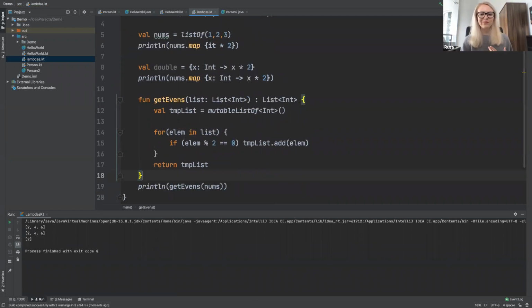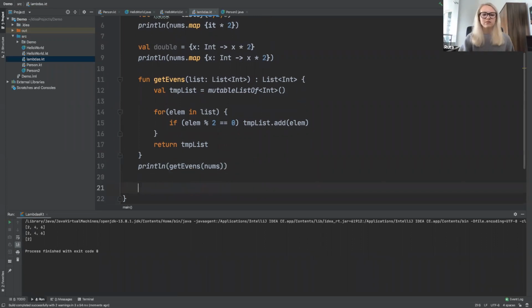But it does it with a lot more effort. It's kind of the Java way of doing it. And like I said, it works, you can do it, but you're not leveraging the language to its full potential there. So with higher order functions, we can do something more like this.